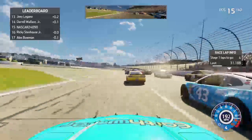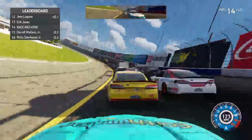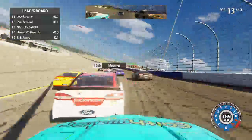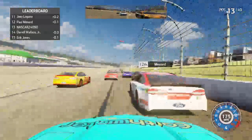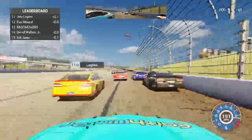4 laps to go in the stage. Can we grab some late stage points? Right up to the back bumper of Paul Menard here, Wallace is down the inside. Coming off the corner, 3 wide here, 2 Chevys and a Ford. And we're going to force it in.